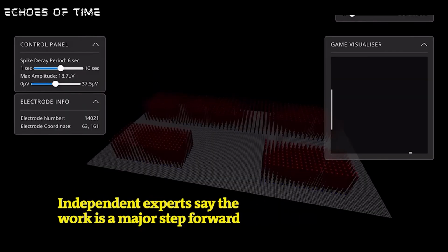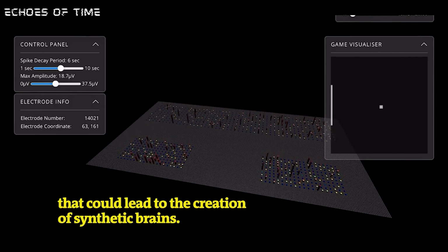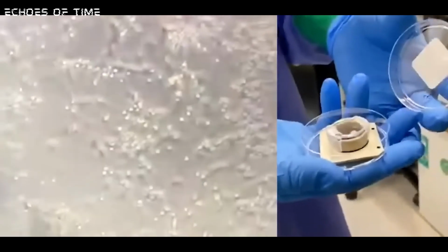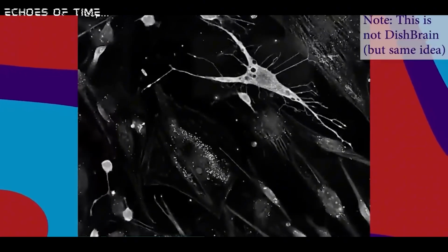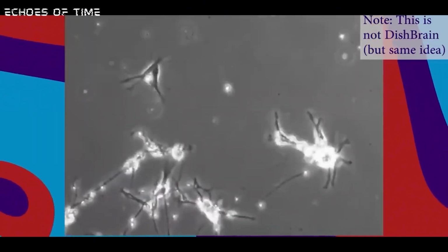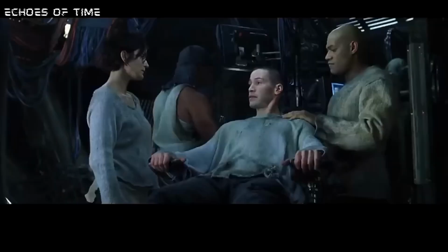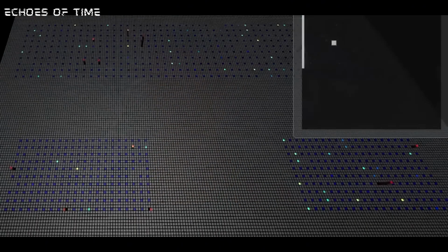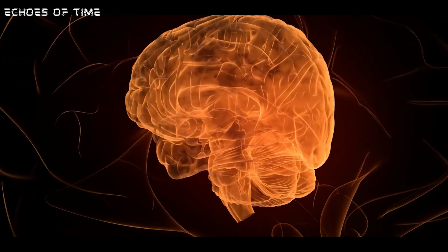In conclusion, neuromorphic chips represent a bold step toward understanding and replicating the human brain's extraordinary capabilities. By combining the principles of neuroscience with cutting-edge engineering, these chips have the potential to revolutionize technology and redefine humanity's relationship with machines. As research in this field continues to advance, the line between biological and artificial intelligence will blur, opening doors to a future where technology becomes an extension of the human mind.